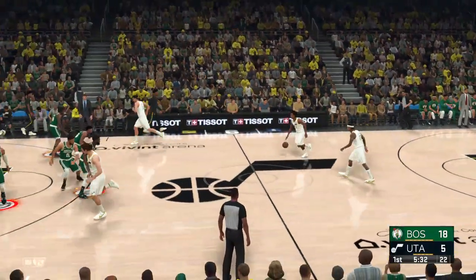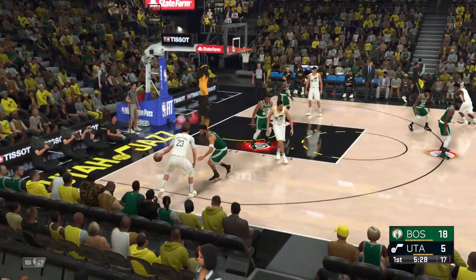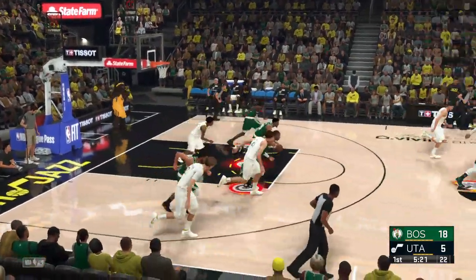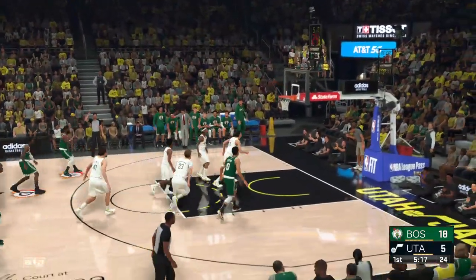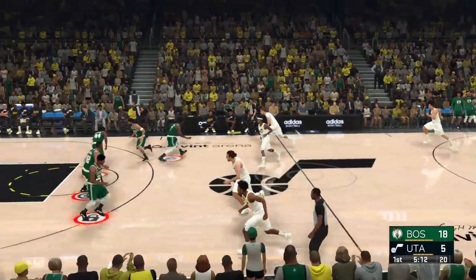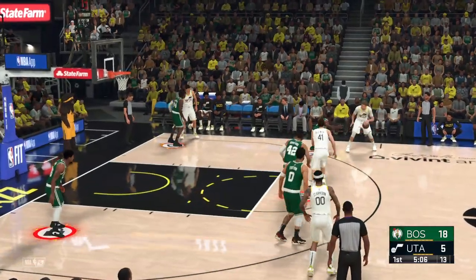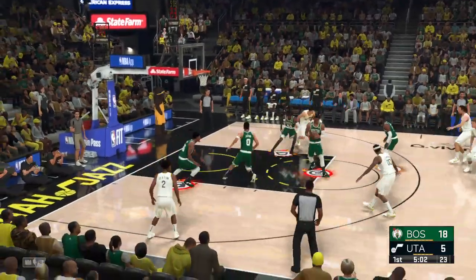Excellent all-around performance so far, hence the big lead. They got off to such a hot start, and that can keep you energized throughout the whole game. Olynyk trying to break loose. The shot by Sexton, no good. There's Brown with the three. That shot misses. Now the Jazz take it the other way. Outside, Markkanen. There's the three. Boston grabs the miss.